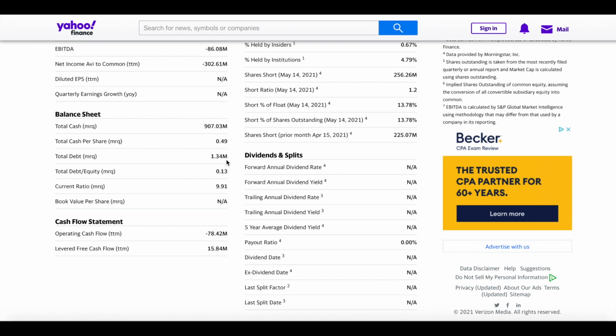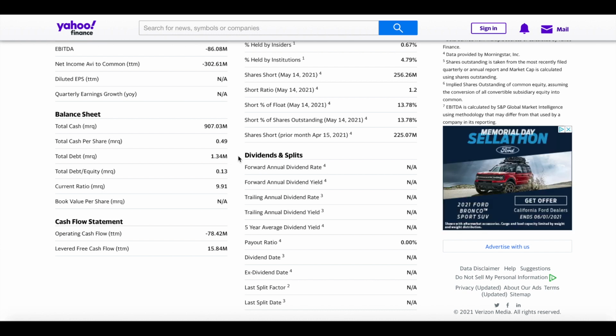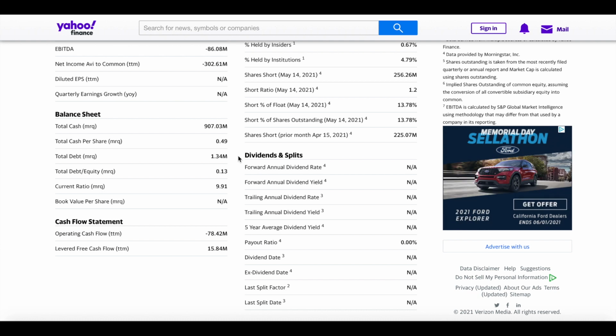So I'm just sitting here wondering, what are we going to do with this money? What's Sundial going to do? Because this is where you take your money and you grow your business. If you're not growing, your business will die. And that is one concern I do have with Sundial Growers. That's something I've talked about in some of my past videos.